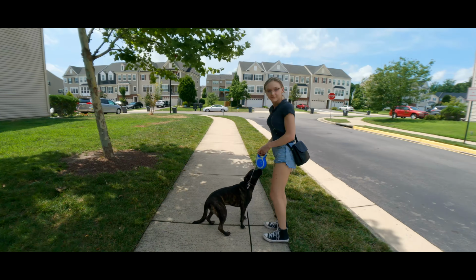She's always been good with car rides. The first time I picked her up, we had to do an hour car ride, and she just fell asleep on the way. Poor thing. Good girl. Very good. There you go. So yeah, go ahead and get ready to preload. Good girl.